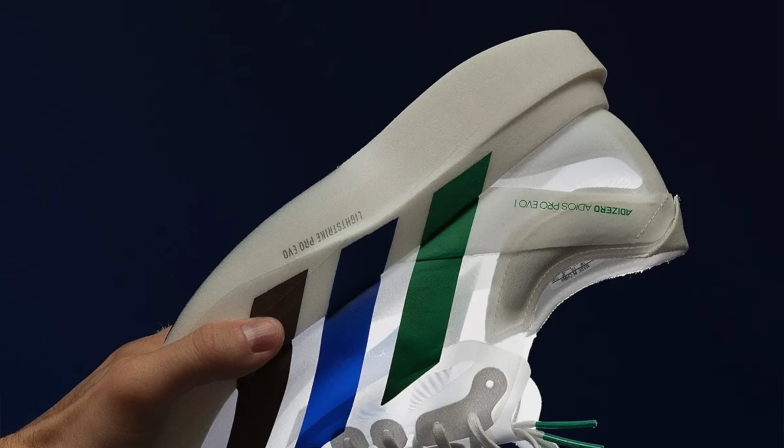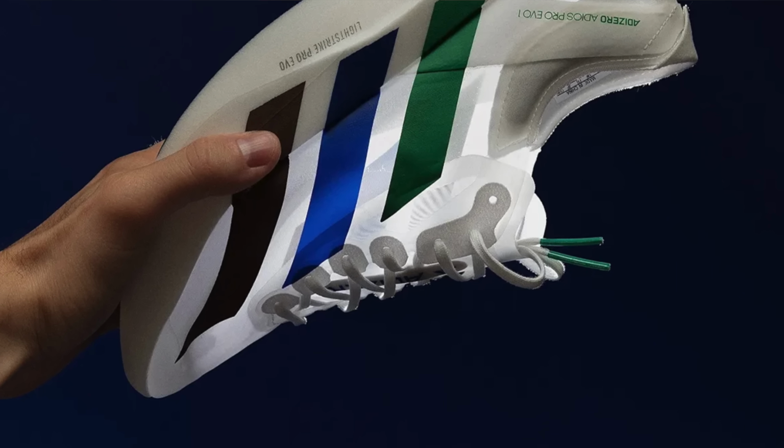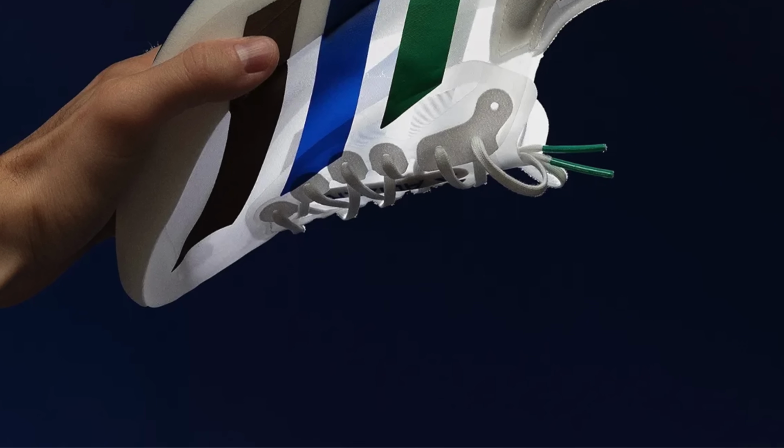I don't know anything about the release procedures. It might only release in the Confirmed app. It might only release in stores. I have no idea. If you're interested in this shoe, you got to do some more research on it, but it's stupid limited. That's all I can say.